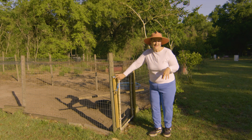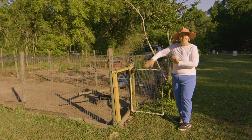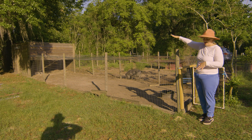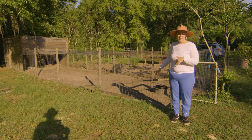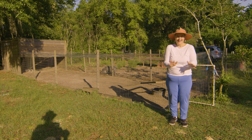It's so handy and so cute because at night they all just file in, run in their little door. It is 10 by 40 feet long, counting the hen house. I have 8 hens, 1 guinea, and 1 rooster. These are all egg hens. I just keep them to get fresh eggs and I get lots of eggs.